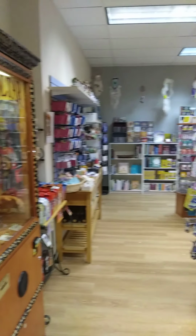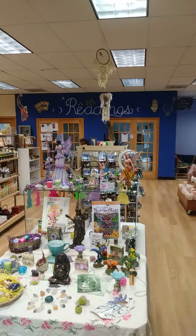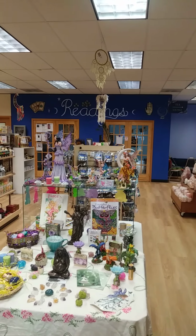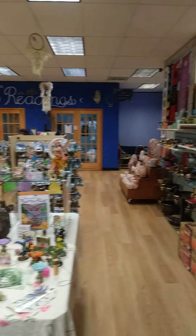So I'll take a little walk through the aisles so that you can see everything. Of course, we have our reading rooms still where they always are. Our readers are available online for virtual reading, so please book online if you're interested. They're definitely available to help you in a virtual situation.